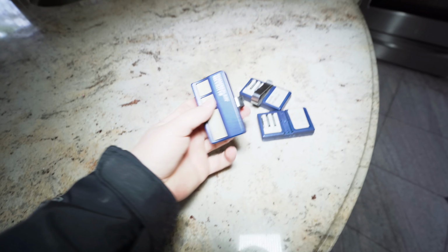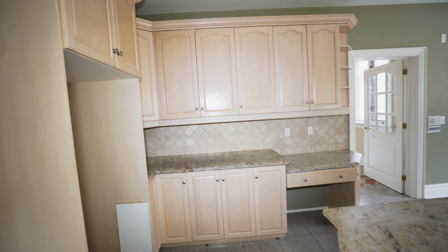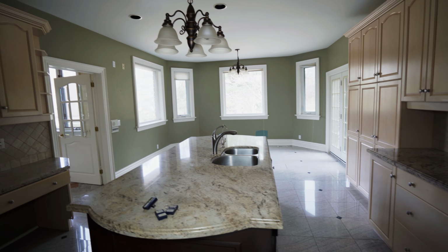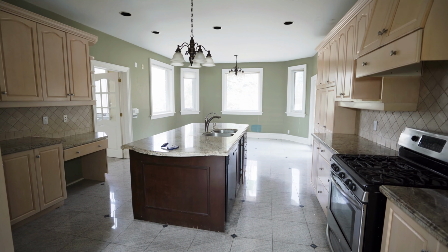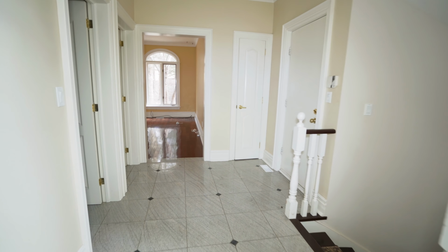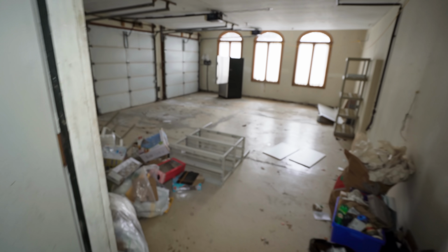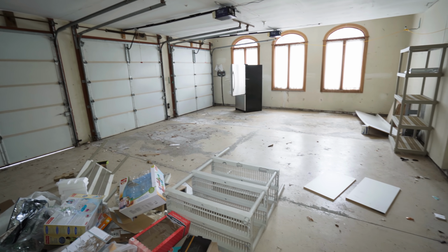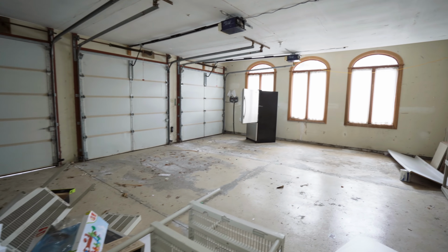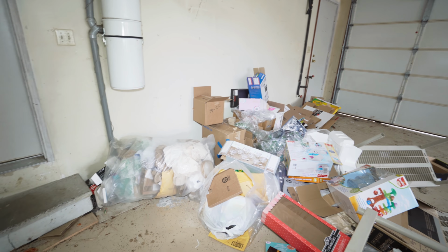These are garage door clickers. Yeah, for the cars, the garage door clickers. Interesting. So, as much of a grand big mansion that this place is, it's pretty much completely empty. There's nothing left inside of it other than cabinets, fixtures, stuff like that. Okay. So let's go check out the garage, see how many cars it is. It's a big garage. Three-car garage. Nothing really left in here. There's some garbage left behind, but that's basically it.